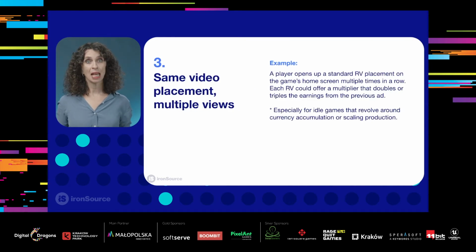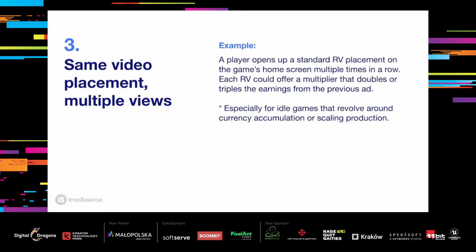Tip number 3. Use the same video placement, but enable multiple views. For example, a player opens up a rewarded video on your game's home screen. Let her watch one video, then another, multiple times in a row. Each RV could offer a multiplier that doubles or triples the earnings from the previous ad.